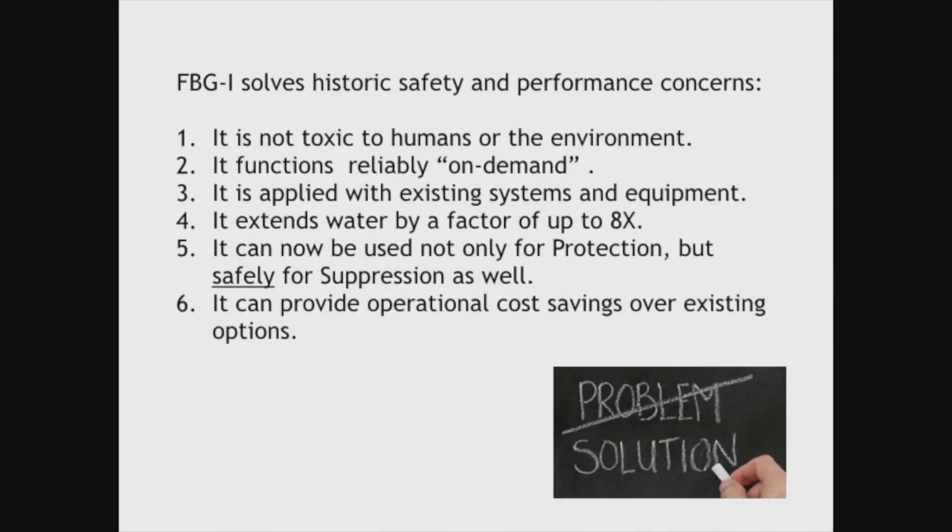Atira FBG-1 provides a viable solution for historic safety and performance concerns. It's non-toxic to humans and the environment. It functions reliably on demand, can be applied with existing equipment. It extends the value of water by a factor of up to 8 times. It can be used for protection and now safely for suppression as well. And it provides operational cost savings over existing options.